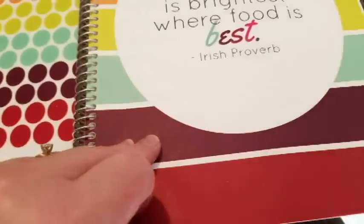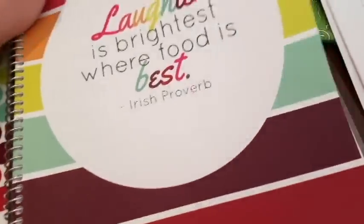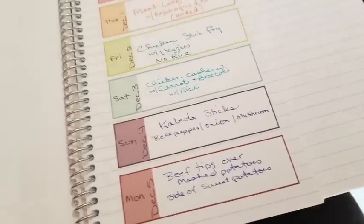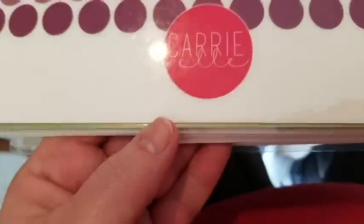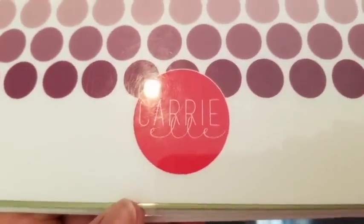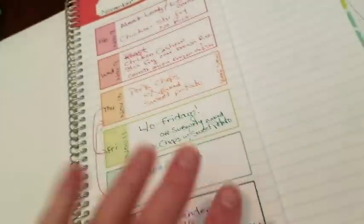So this meal planner is an older one, and I got it off of carriel.com, and you just rip out your meal plans as you go. And then this is your grocery list here. So this is where I got this from, carriel.com, if you want to check that out.